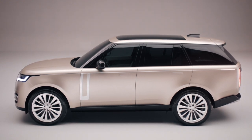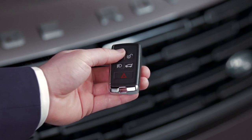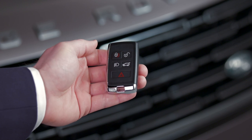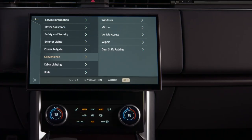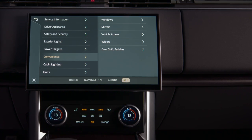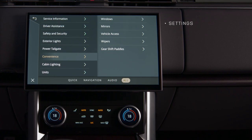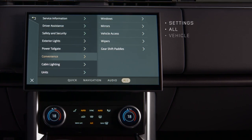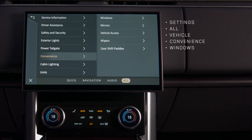Similarly, if you get out and then realise that you have left a window open, hold the lock button to activate global closing to raise all windows and secure the car. These operations can be enabled or disabled by going to Settings, All, Vehicle, Convenience, and then Windows.